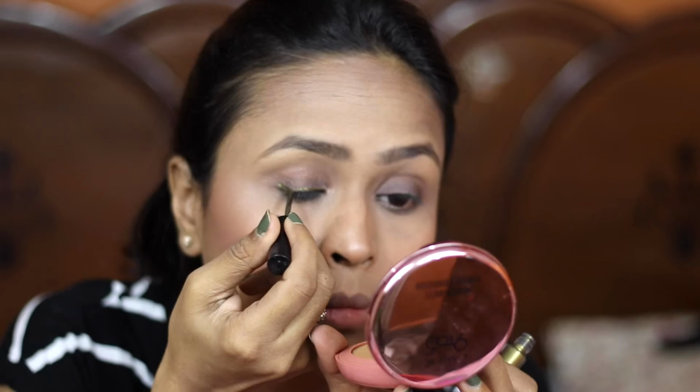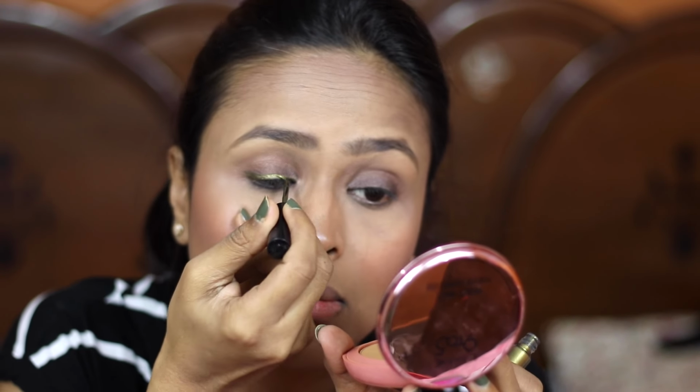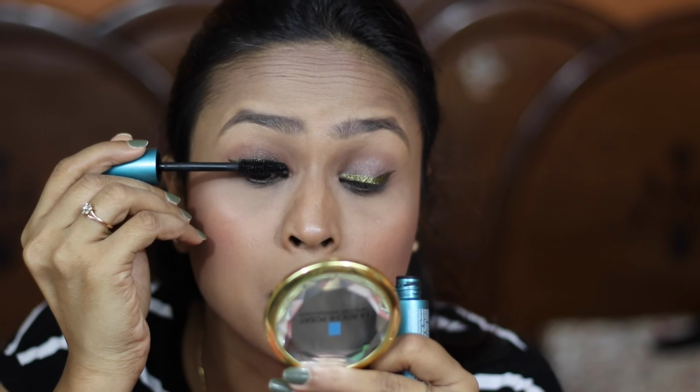Eyeliner, because I have not done much on my eyes, so I think this would be really nice. Lakmé Absolute Shine Lines, they are really pretty shades and they have such beautiful color. They are not shimmery, but they are really nice. Mascara is again from BeYu. This BeYu Beauty Queen Volume Mascara.